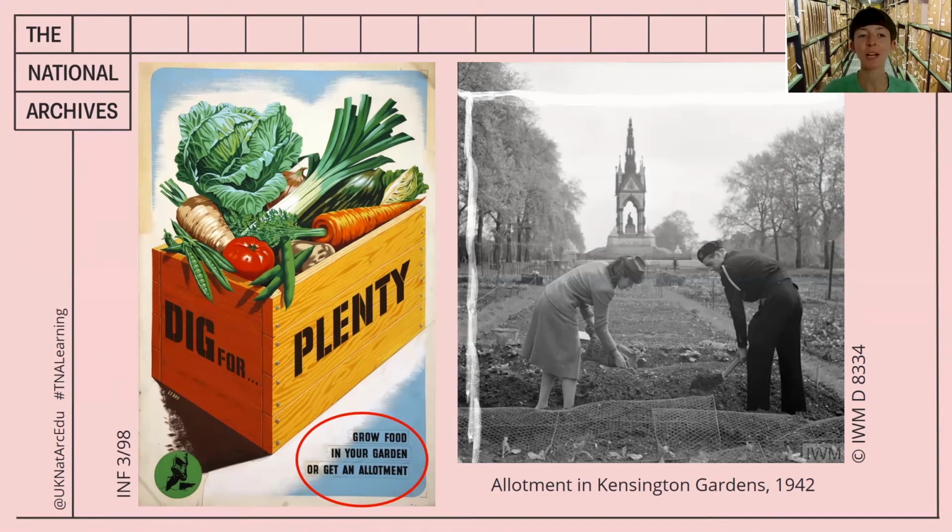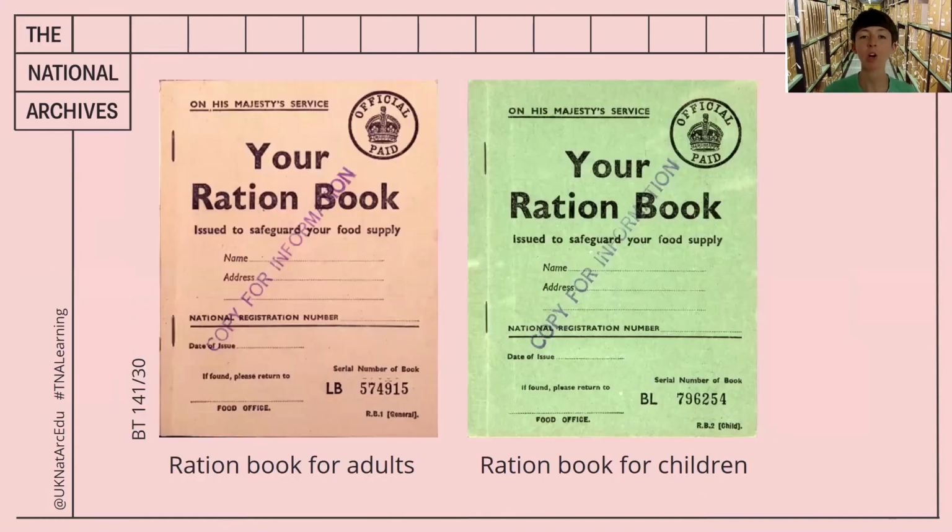I'd like to show you another document now, which Dani also mentioned in her story. It's the ration book. We have a copy of these because they were documents that the government gave out to everyone in the country. Inside of the ration book were coupons, which are a bit like tickets, that you could swap for food and other items. It meant that everyone had an equal share of food during the war.